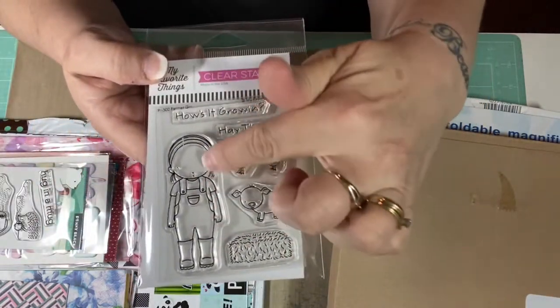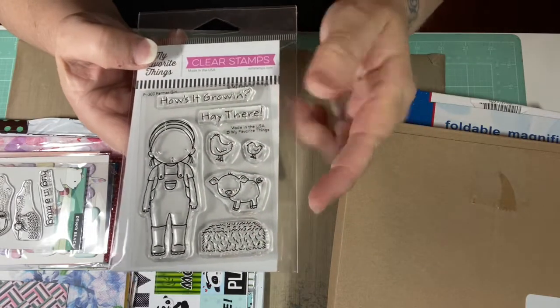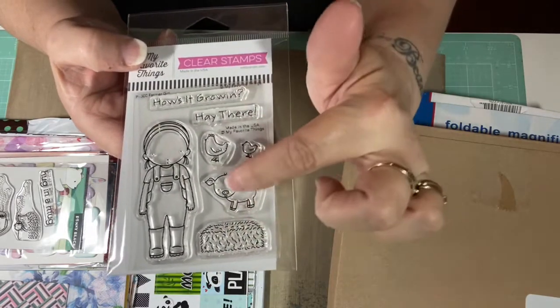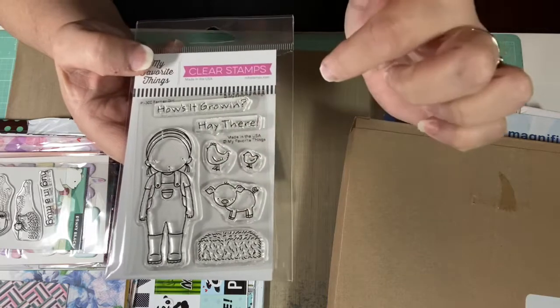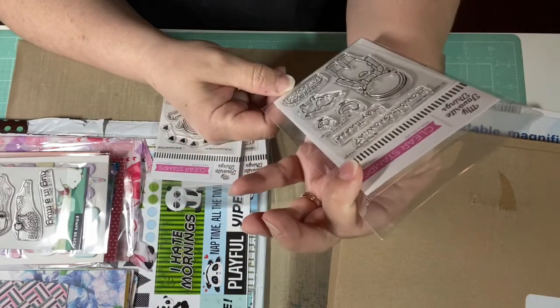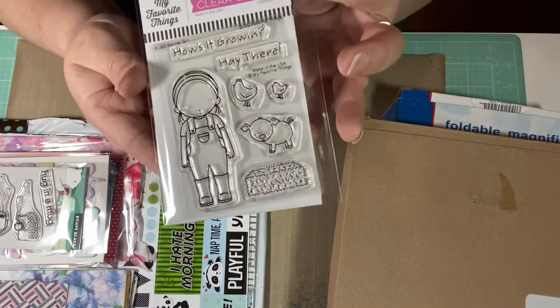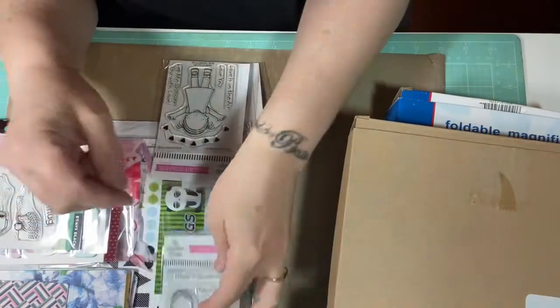So she's a cute little farmer girl in her overalls, with a cute little hay bale, a little piggy, and some little chickens, and then the sentiments say, hey there, and how's it growing? So cute. I love it. I love it, love it.